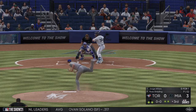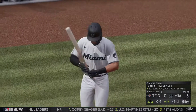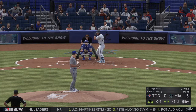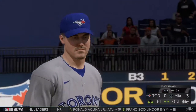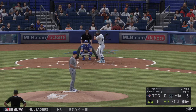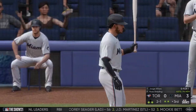Into the box, Jorge Alfaro. As with 2 away, he'll swing and miss at the first pitch. It's 0-1. 2 on, 2 out for him here in the third. Looking to minimize the damage here. Ball that's outside. Boy, his pitch count has really spiked here in this inning. He's up to over 50 already. That's a ball. No offer on that one. 2 balls and a strike.